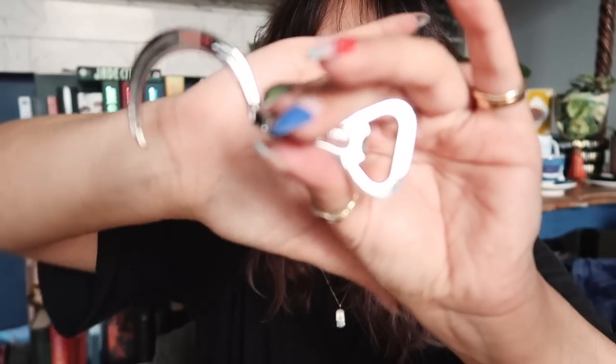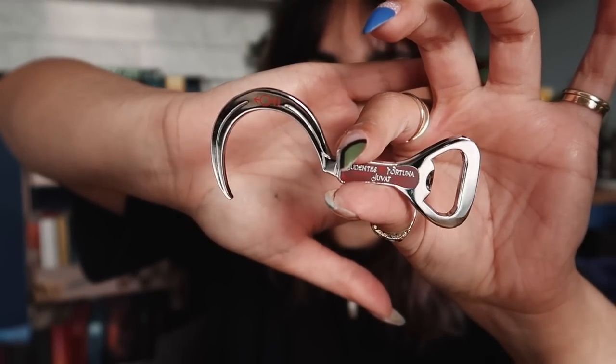Oh my god, I just saw something. Red Rising inspired. One of my favorite series ever, if not my favorite series. And it's fallen off the card. There's the card. It's a bottle opener. This is really interesting actually, because I do have another bookish bottle opener, which is Scythe by Neil Shusterman. So that is also a scythe. And this one says Ordentes Fortuna Juvat, which is very bad Latin on my behalf.